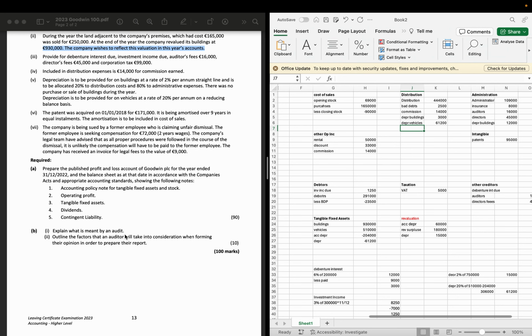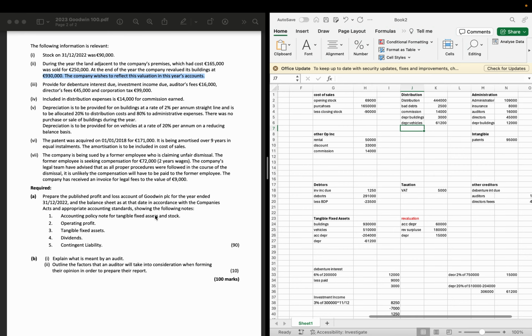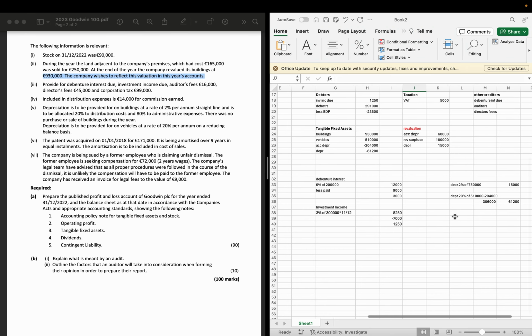Now, the patent was acquired on the 1st of the 1st 2018, which is for 171,000. And it's been amortized over 9 years in equal installments. So 9 into 171 is really the sum we're doing here. So patents written off will be 171 divided by 9, which is 19,000. So every year they go down by 19,000.